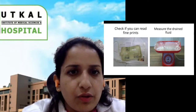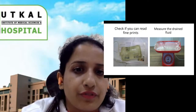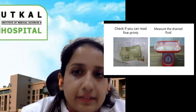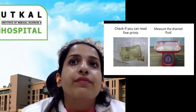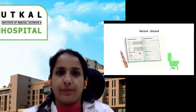So we have kept it over a newspaper for a reason: we need to check the clarity of the fluid. See if you can read the fine print. That means the fluid is clear. Now you'll check the weight of the fluid which is removed. It will give us an idea how much extra water has been removed through the fluid.